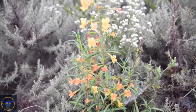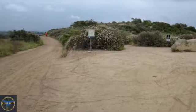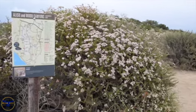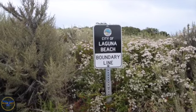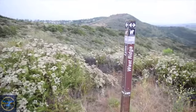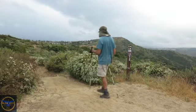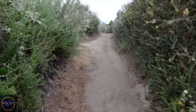After hiking for about 1.5 miles on the West Ridge Trail, you'll come upon this big rock. This is where you will now get off of the West Ridge Trail and get on the trail called Links. For about the next mile, you'll be going down the mountain to the lower part of this hike.